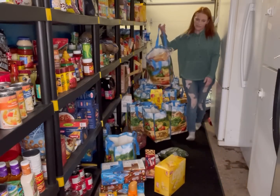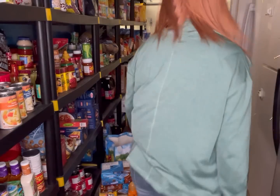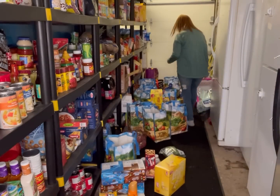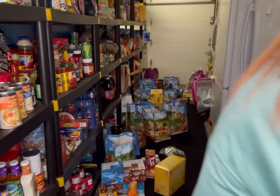This is all bread, so I'm going to put it on the stair to go inside to put on the bread shelf. And the bus just got home, so let me open the garage.